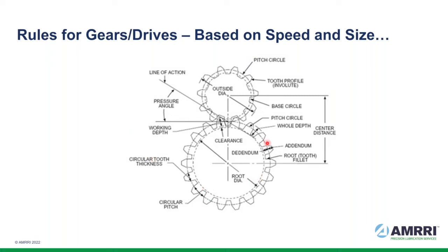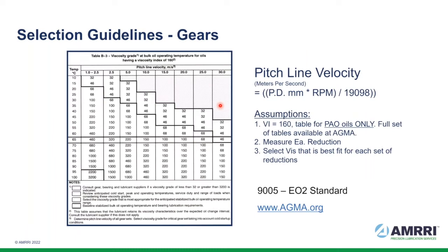The gear itself, and we've got two gears that are in mesh. We're going to measure the speed of the gear based on the pitch line diameter in millimeters. Since the gears are interconnected, they're going to have the same pitch line velocity. The lubricant selection is based upon the pitch diameter in millimeters, multiplied by shaft speed, then divided by a constant factor, 19.098.